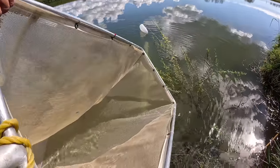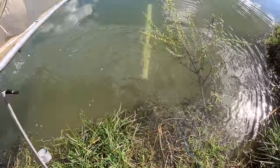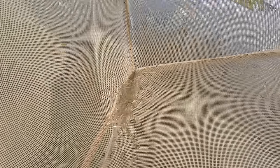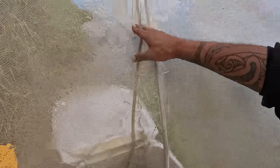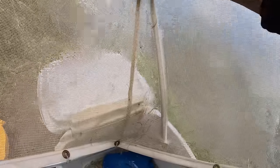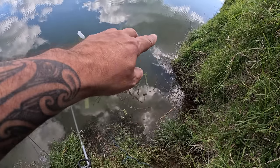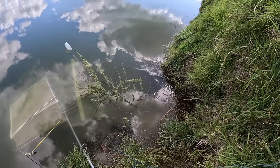Are you ready? Check this out. Couple of those. Okay, fish hole of the day. Fish hole of the day. Yeah, so I saw the ripples in the water up here, so I knew they'd come in, and I just sort of saw them come in up here. The water's so still, you can see the ripples.